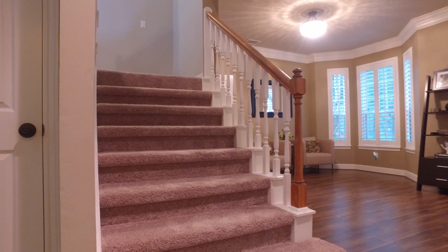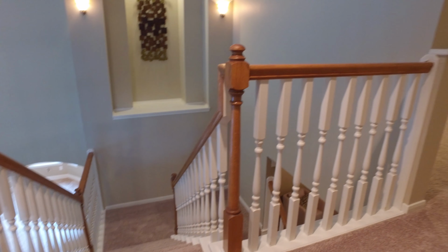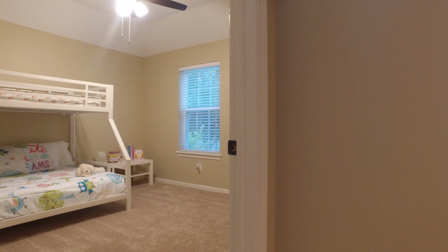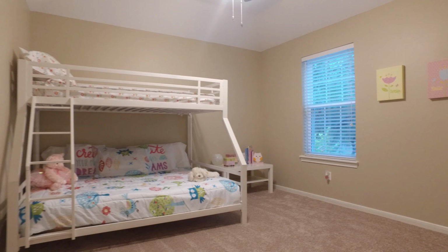Crown molding is beautiful and the lighting in this home. As you go to the second level, it's plushly carpeted. You'll find the additional bedrooms that are very inviting. They're large and open and clean with a neutral paint palette.